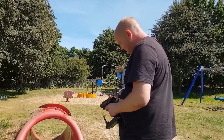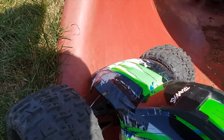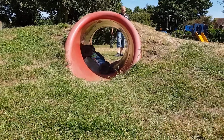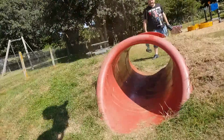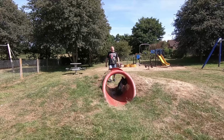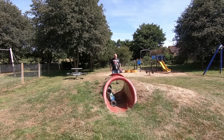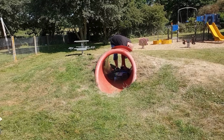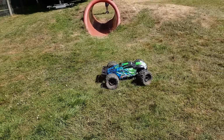How many loops do you reckon it'll do? I reckon you've got reverse there. Reverse, and build it out. Oh, nearly. A bit slippery. Oh, maybe. Oh! Watch your heads, everyone. Do you think it's coming out? Oh! It did it!